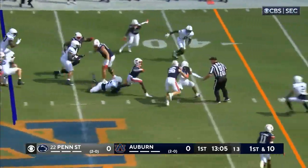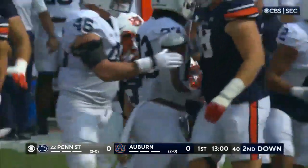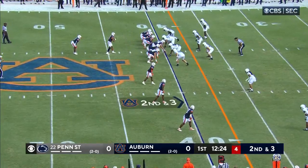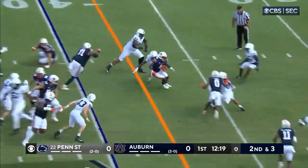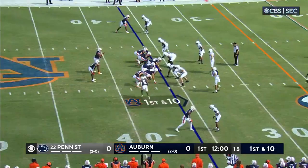Here's Tank Bigsby. And Tank Bigsby spins his way near the 40. Robbie Ashford in at quarterback. We didn't expect to see him until the 3rd series of the game, but he's in quicker than that, and it's Tank Bigsby with a first down. Joey Porter rotate during the series.